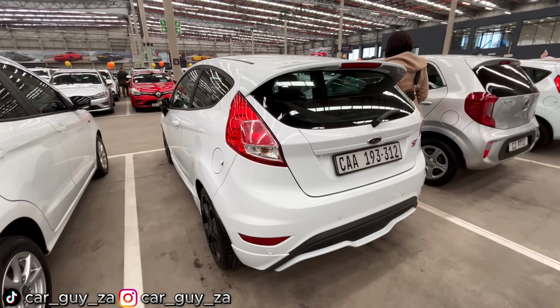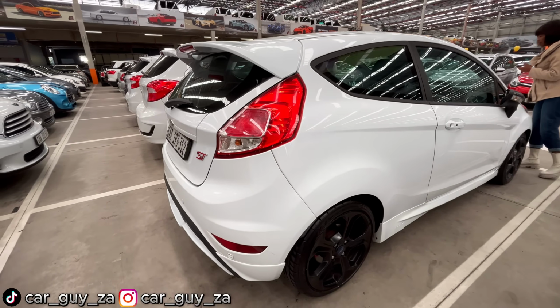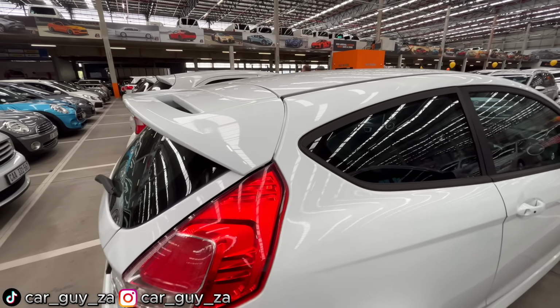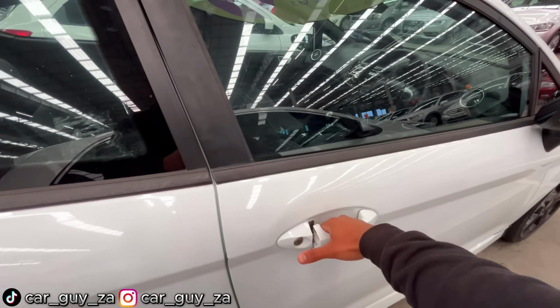It has rear parking sensors as well, and honestly, this car is actually in good condition. I don't see any weird dents, no scratches. The rear bumper lines up perfectly, as well as the lights. And to be honest, I actually considered a Ford Fiesta ST before I bought the VW Polo. But yeah, unfortunately guys, I couldn't find a Ford Fiesta ST in my price range.